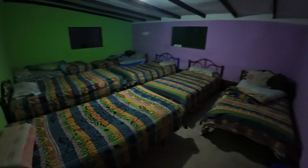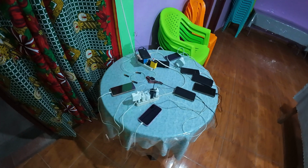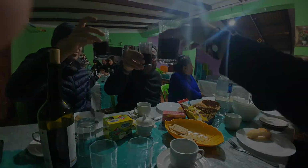Got into a nice little hostel spot, get some dinner here. Runs on generators for 3 hours from 7 to 10. And it's warm in here, so it's probably gonna be our sleeping quarters somewhere. Oh, this is our room. Huh. A little pillow, sleeping bag. I'm set. And we do have charging stations here.